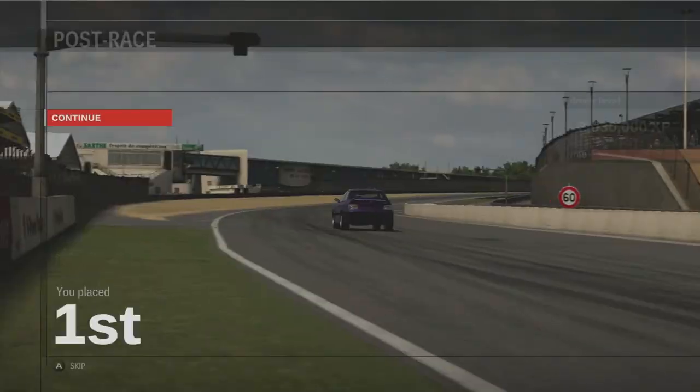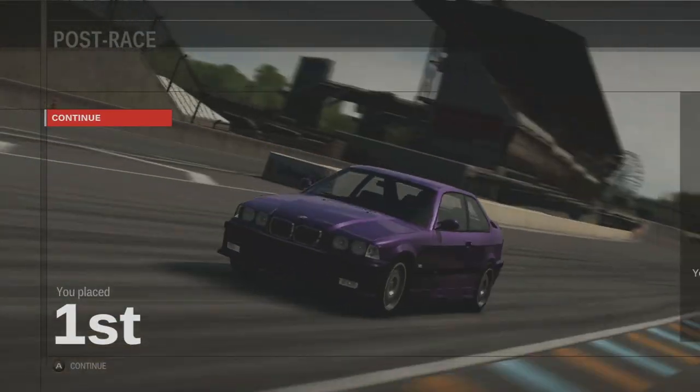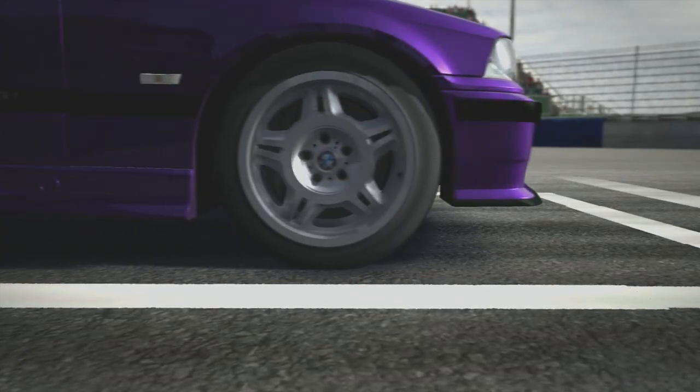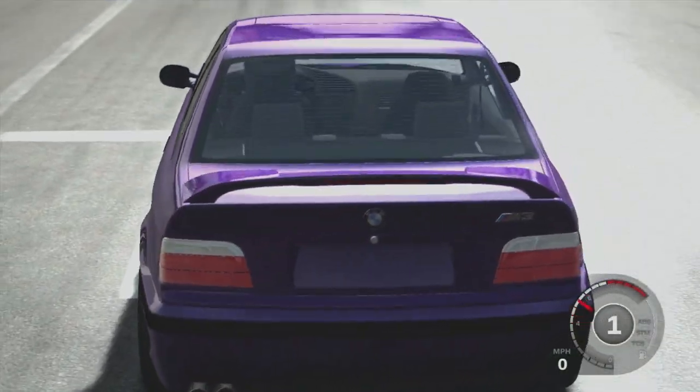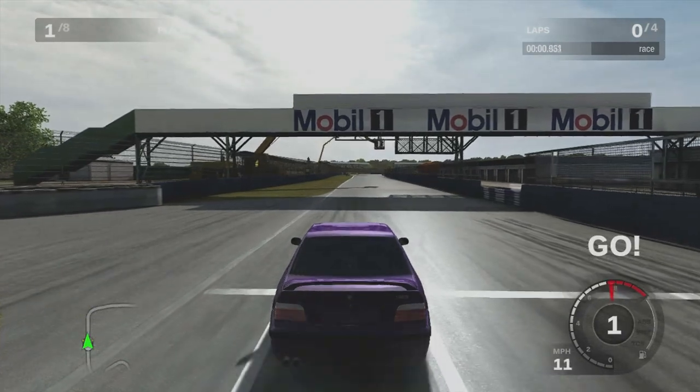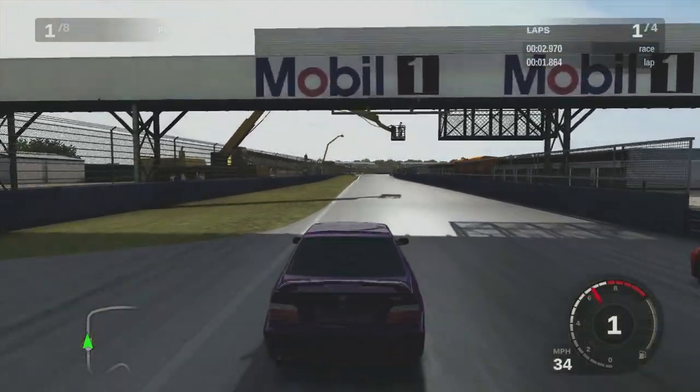Right. One more race. And then we've got five more races, and then I can end the stream. All right, here we go. Let's go. Go, go, go!